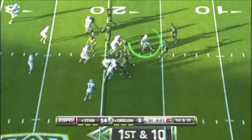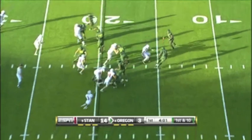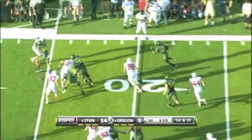That's the key here. When you're running the option sweep to the outside, you don't have to block the defensive end. It gives you time to get the offensive lineman out in the second level, and it becomes a simple option game, 2-on-1. As you see here, Thomas and James execute it perfectly.